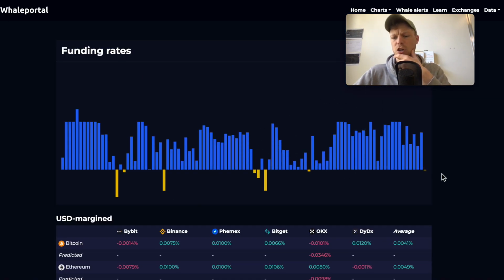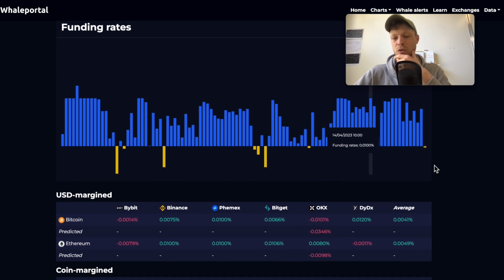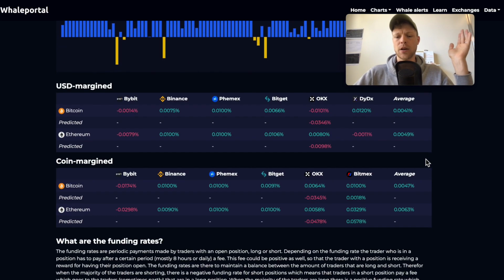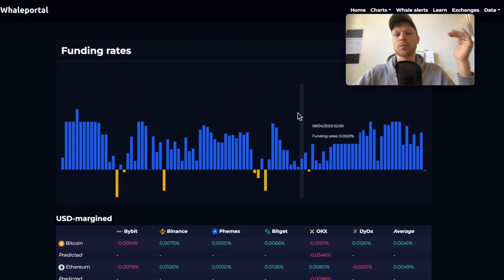The funding rates are coming down. Even funding rates are becoming negative, guys. So that also tells me that most likely Bitcoin won't dump as of now. Although it is possible, but if we are seeing that with negative funding rates, we might have bigger problems to worry about. But this is just basically what I'm seeing.